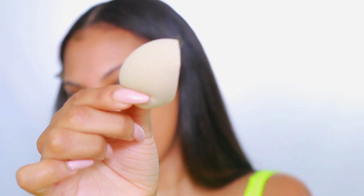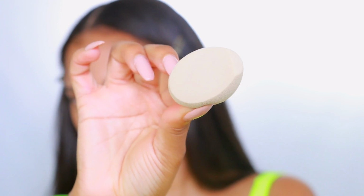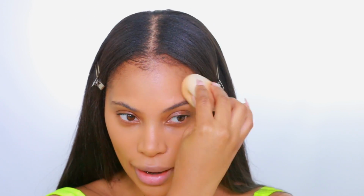So I also got the Fenty Beauty Precision Sponge. I'm gonna wet the sponge and apply the rest of my foundation with the sponge and see how it works. Now you guys know I love my Beauty Blender sponge, and right now I'm really actually feeling this sponge. I like the sponge so far for applying the foundation.